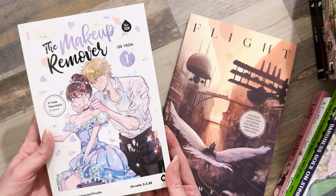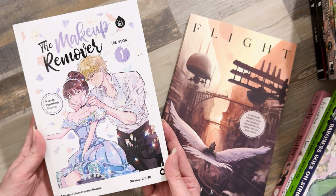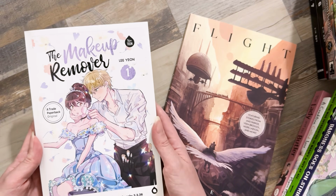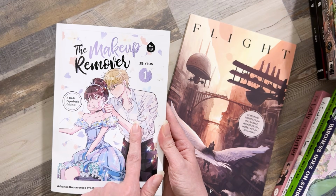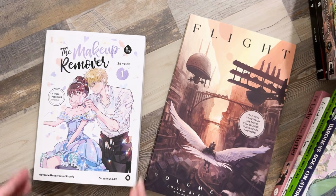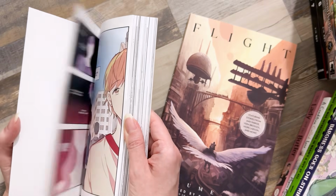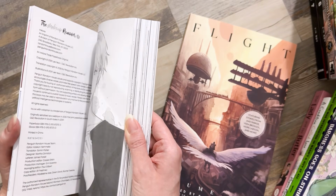It's going to be a romance. The romance is not really romancing yet in Volume 1, but the premise is that this makeup artist is looking for a model for an upcoming competition, and he's looking for someone who has a really plain face that does not draw attention so that he can use it as a blank canvas and let his makeup design shine through. And the main character, this girl, is just the perfect fit for him.